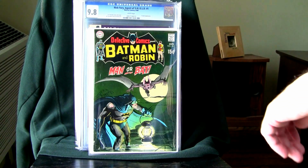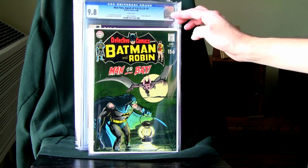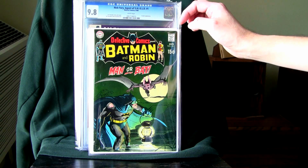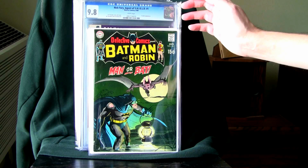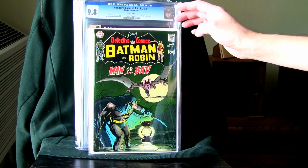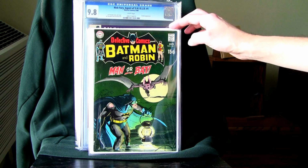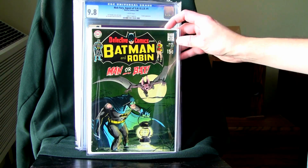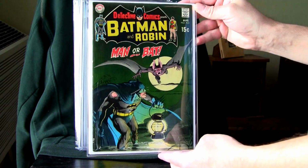All right, Detective Comics number 402, Neal Adams cover. I love how Batman went from all this childlike and goofy stories, and then Neal Adams took it over and everything turned a little darker. Really love this cover too. Number 405 is a great cover too, but I don't have that one yet.